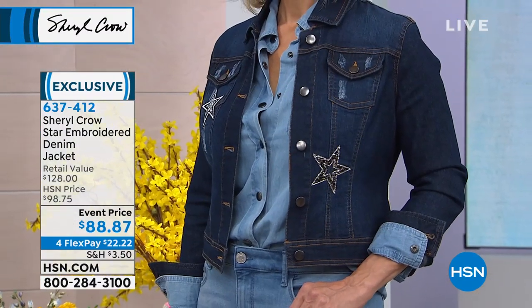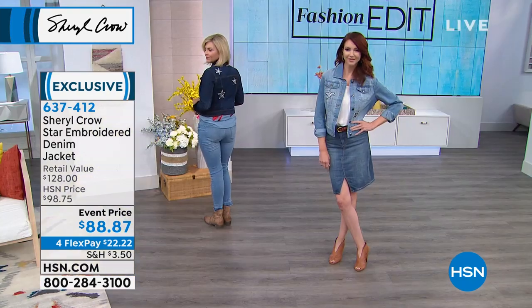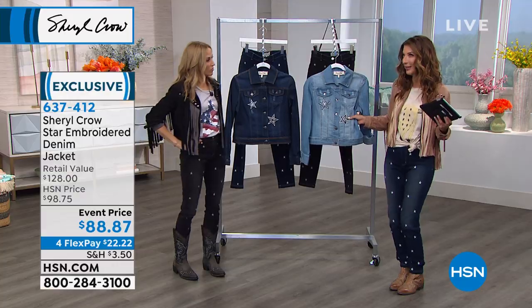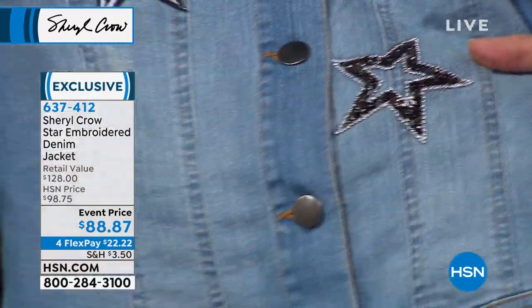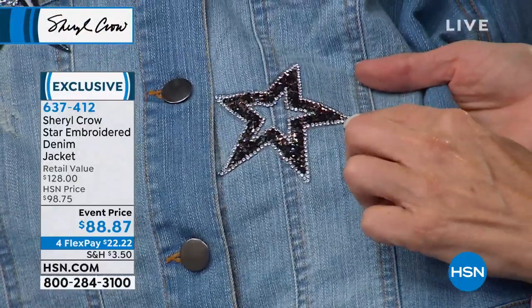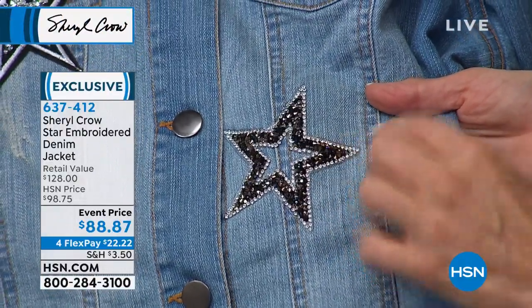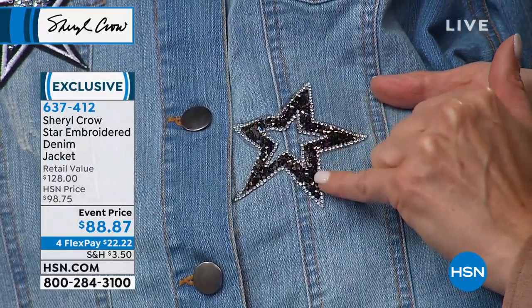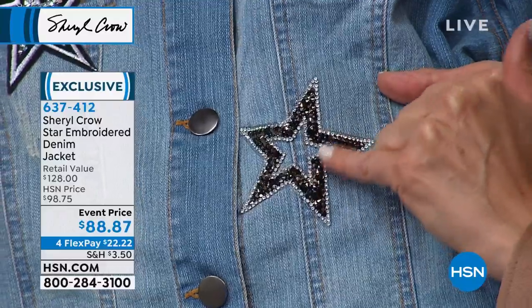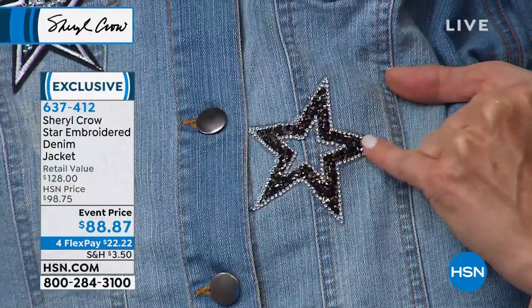I want to show these stars one more time up close because I'll tell you what, it's really impressive. Sometimes you just see a flat sequin or one tiny little bead. Come in close and I'll show you. She mentioned this, but there's an outline of the white stones. And then look at this, it almost looks like black diamonds because those aren't a flat sequin. They're three-dimensional. They're almost like little pyramid studs. And they really fill up that beautiful star.